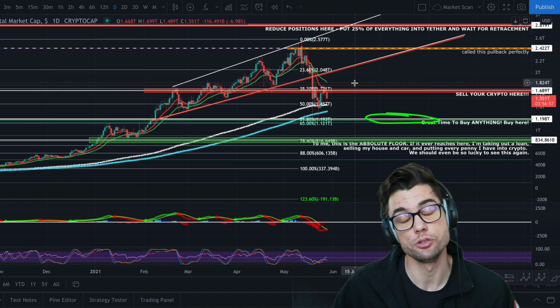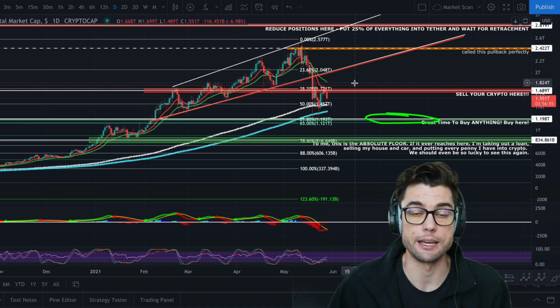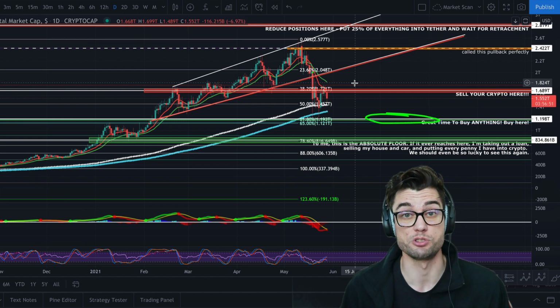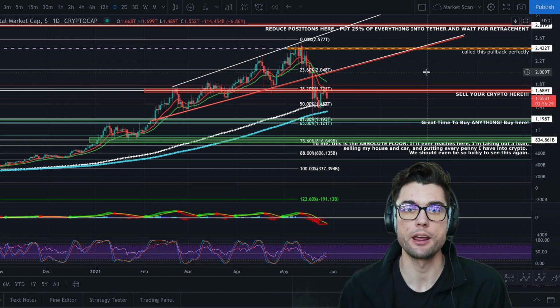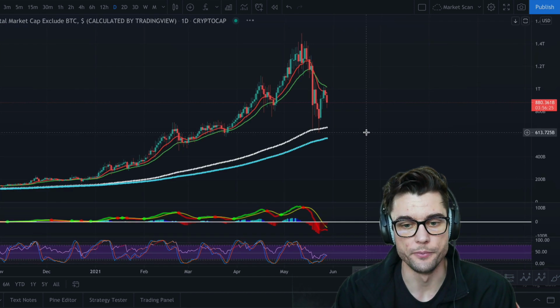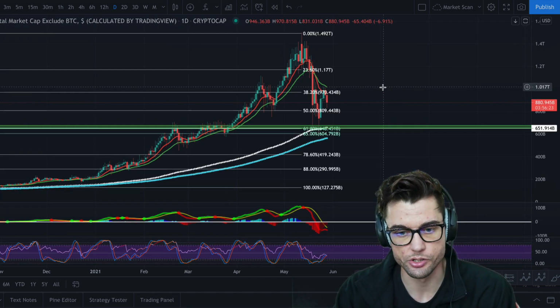It's what I did in 2018 and 2019, which enabled me to become financially free. So I can't really knock it. But anyway, that's the total market cap. So let's move on to the second market cap, which is this one.